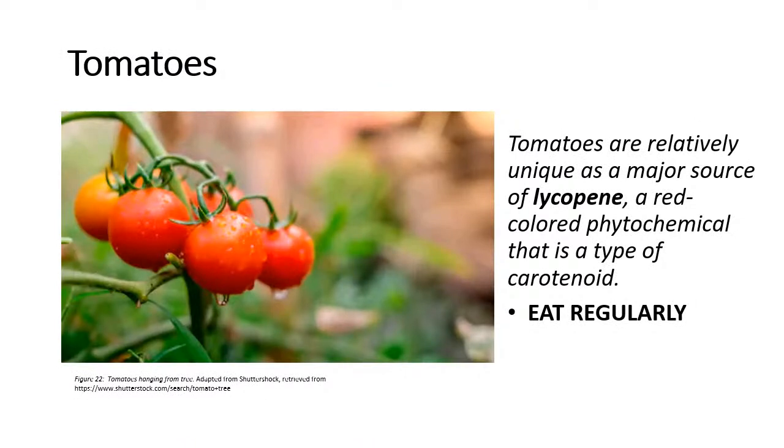Our next food we'll be talking about is tomatoes. They are relatively unique as a major source of lycopene, which is a red colored phytochemical that's a type of carotenoid. You want to include tomatoes in your diet regularly. When tomatoes are processed into a sauce or they're cooked and mixed with oil, you're more likely to absorb more of the lycopene and beta carotene when it's cooked this way versus just eating the tomato on its own.